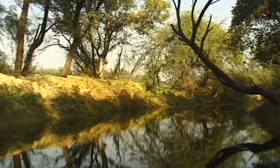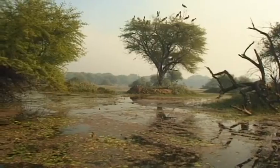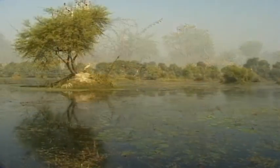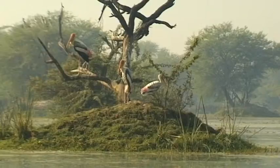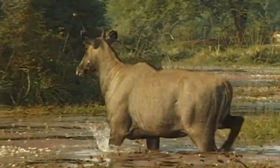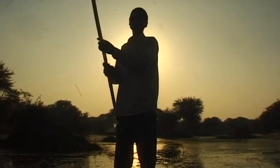Up to 4,000 ducks were reportedly killed in a single day. But since 1956, it has been a protected area. Today, the artificial lakes are calm and tranquil. Around 370 species of bird live here.